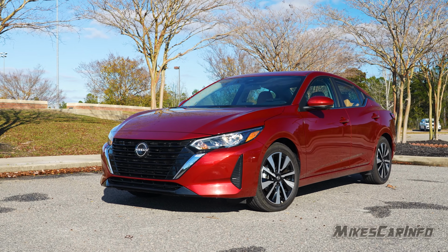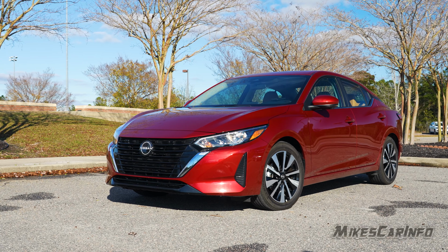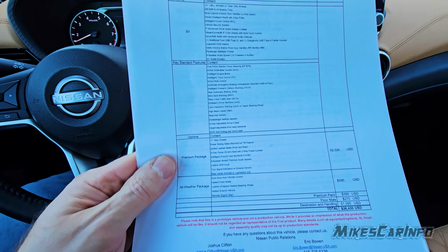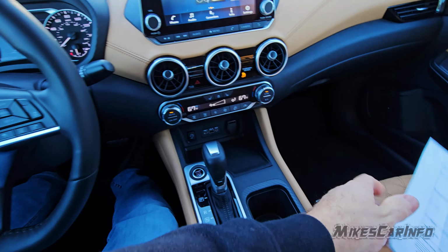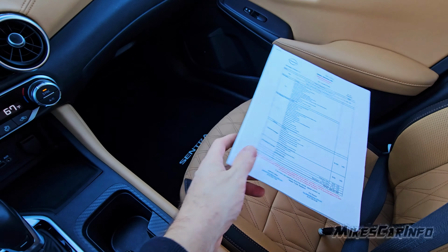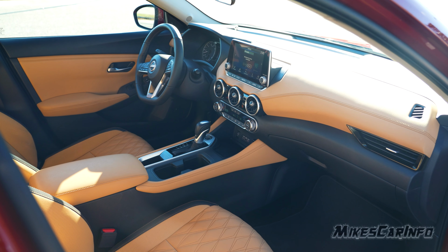I'm sitting in a 2024 Nissan Sentra SV with a few options here. Now this is the pre-production model, but it does look really nice. It has a few options here, and it has the total price of $26,000, which was kind of surprising. When I got in this vehicle, look at these seats. They have the diamond quilting and everything. But yeah, very impressive. I got in this vehicle and I started driving it.